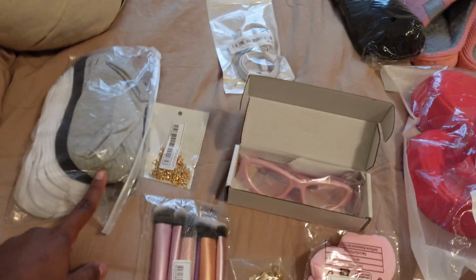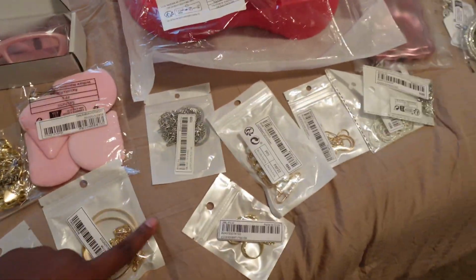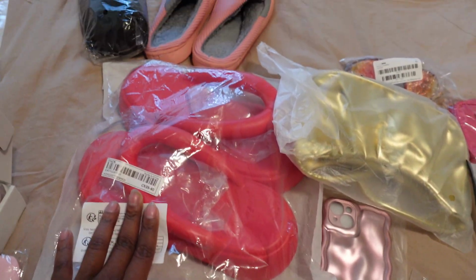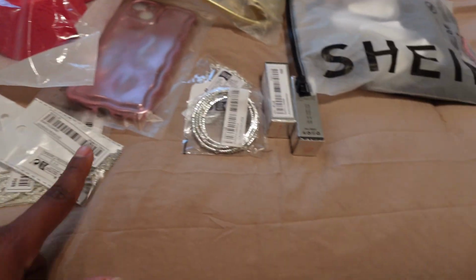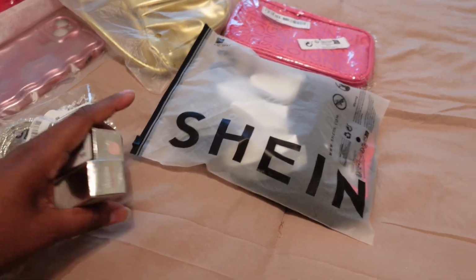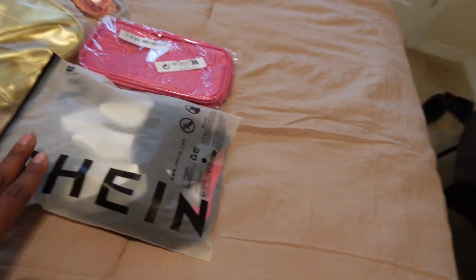Stuff that I ordered from Shein, so socks, jewelry, makeup things right here, some more jewelry, glasses, the red shoes, they look pink under this lighting, but it's red, some house shoes, socks, charger cords, phone case, silver and gold jewelry over here as well, two lip fills in the color pink for both.